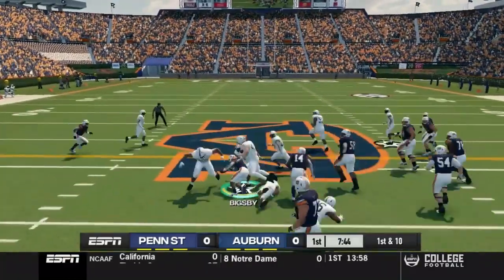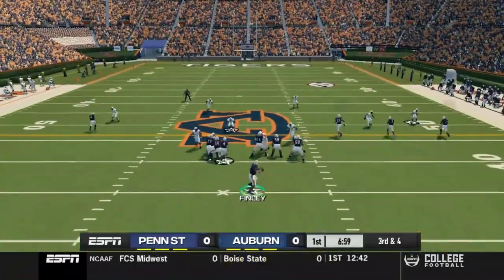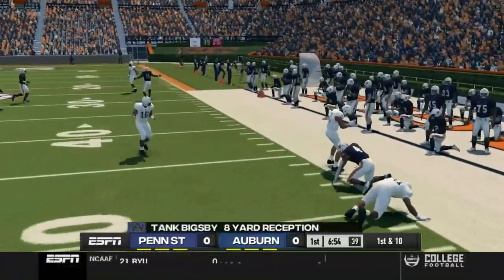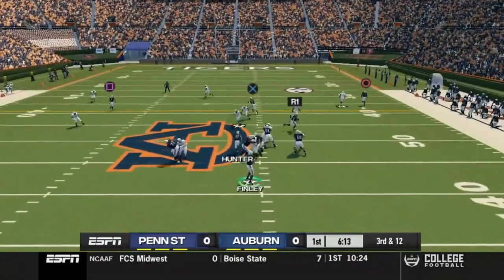And now we go to the ground. Tank up the middle, picks up 7 yards. You see his numbers on the season, 290 yards rushing. And now a pass play. It worked last game. We'll see if it can work here against Penn State. I'll tell you what, they actually did a pretty good job stopping him in the pass game.